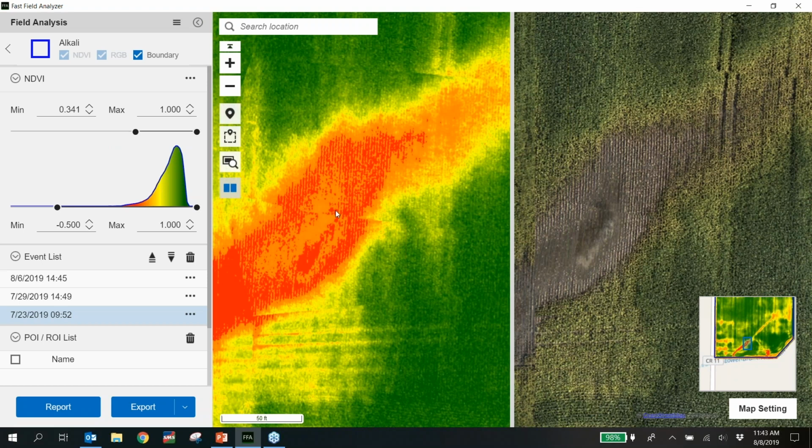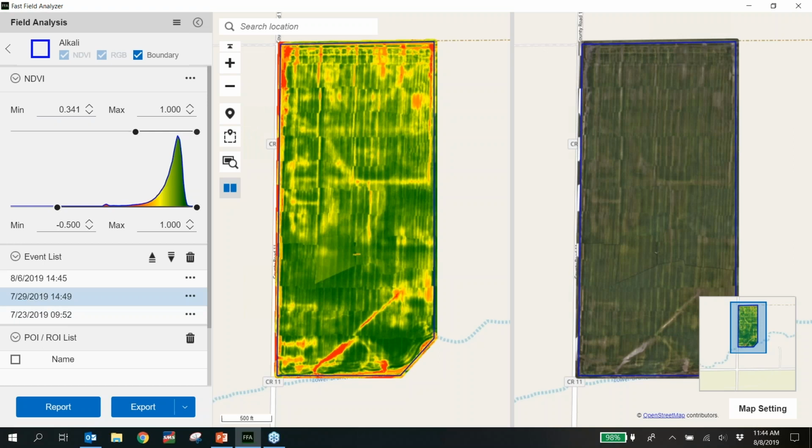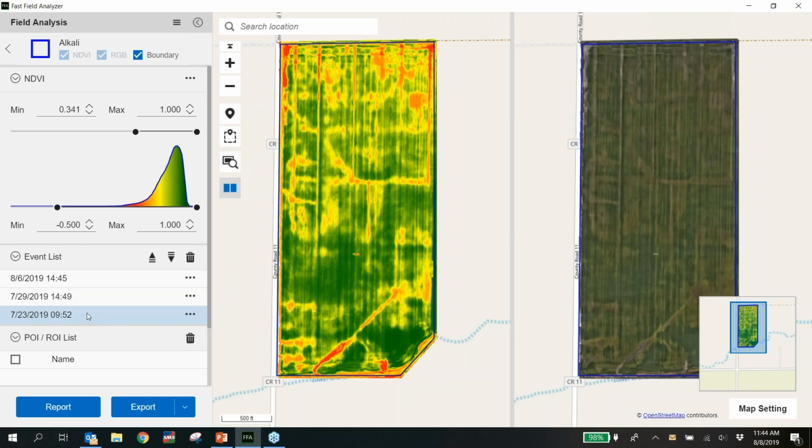you'll really see that variation of the field. You're not changing the data of this picture; those numbers are all the same. All we're doing is changing how we are visualizing that data. The nice thing with the Sony Ag software is that when you do this, it's replicable to the rest of your flights. If I go to this next flight date, it keeps those same minimum and maximum data points, so you're able to see those changes over time. This last image was actually after our fertilizer application, so you can see the corn has gotten much better from that first flight to this last flight.